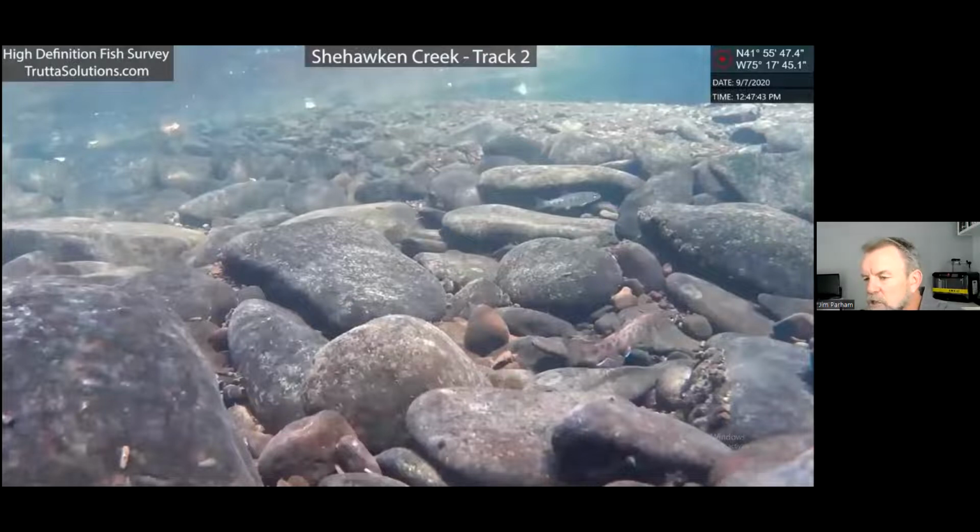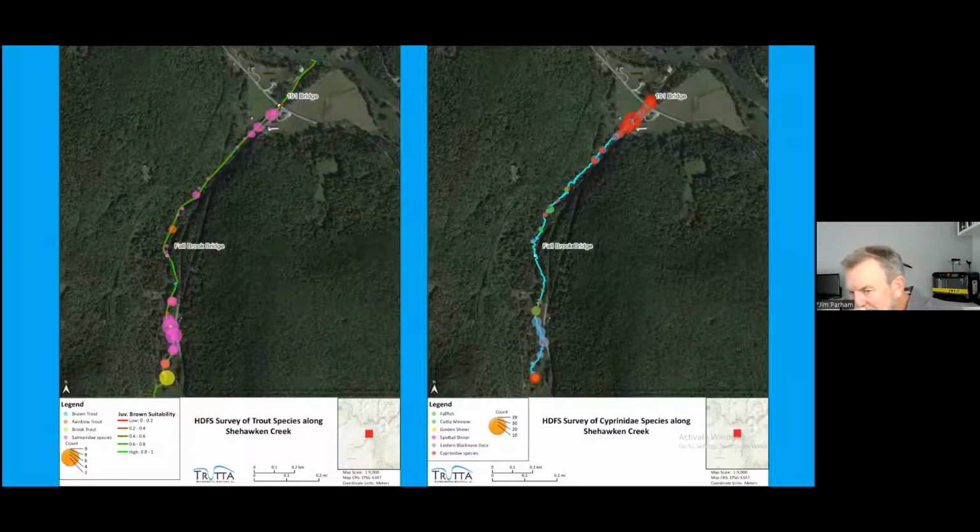So the habitat, the type of use of that habitat the fish are doing can be applied to an overall suitability model. And here's some of those outputs. Here are brown, rainbow, brook trout, and you can see where they occur. And then these are cyprinids or minnows and shiners. We also saw smallmouth bass and darters and all kinds of other things in here. But each location, the larger dots are a higher number of species seen in any quadrat. So it shows the distribution.